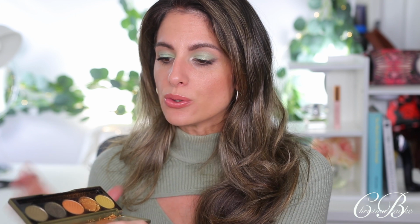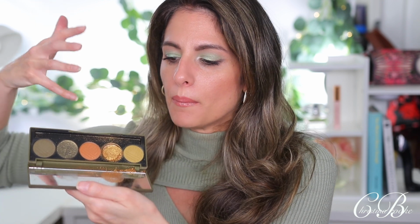Right, so an underrated palette, and I don't even know if they still sell this. I think they do. I don't know. The Dose of Colors Cutting Edge. This palette is so good. It's broken, as you could see, but this is such a beautiful green palette. And I used this so much when it first came out. I love every look I do with this. It's just so pretty.